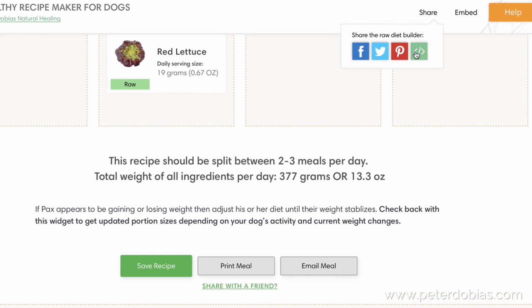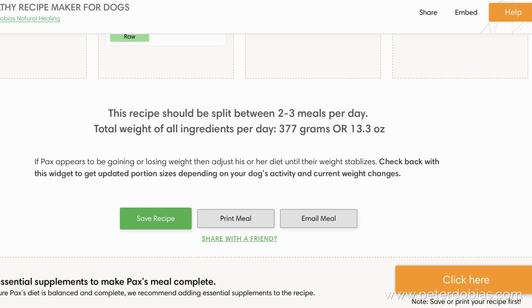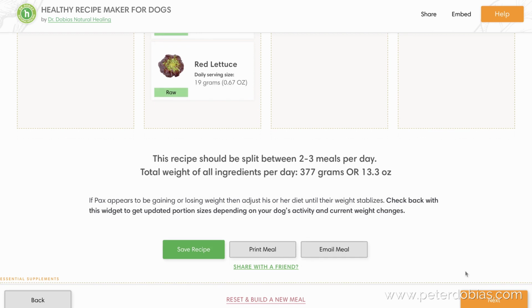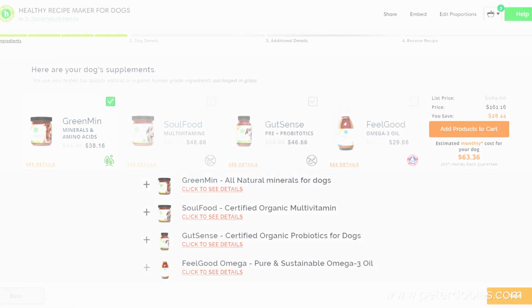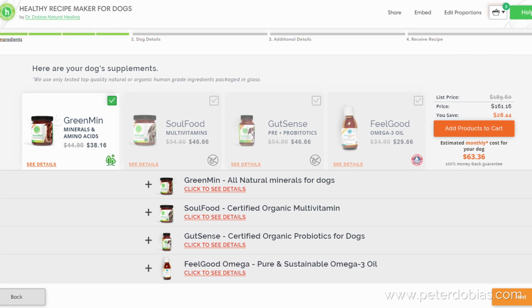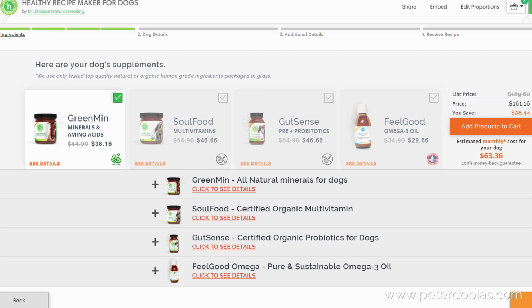Obviously, there are some other ways of sharing through social media. And when you have your recipe saved, printed, you can share it or embed it on your site. There is one more step, and that is to look at your dog supplements. Now, what we've done, we have pre-entered the information for your dog.